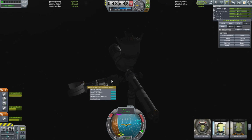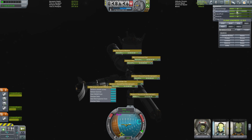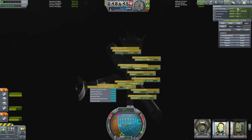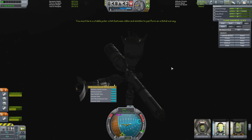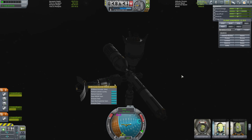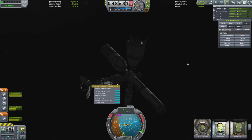So, let's deploy the scanner. We're getting a positive electrical flow now. You can see all the electrical coming back into the system quite nicely now, I think. Everything is charging up. Well, first of all, let's perform an orbital survey. Oh no, that's a stable orbit. Okay, let's go for start radar scan and multispectral scan. That's taking a fair bit of our electricity, so we'll stop the multispectral. Okay, we'll see how that goes.